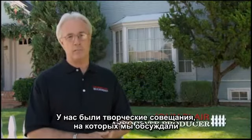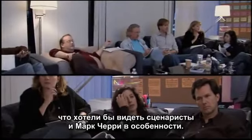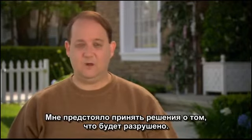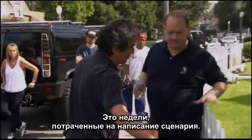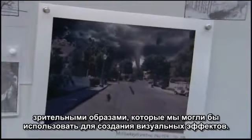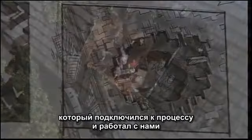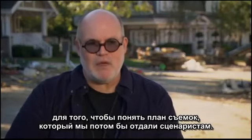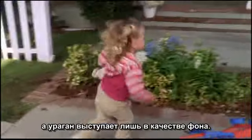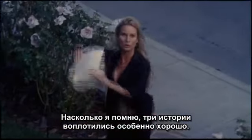We have had creative meetings where we have a basic concept of what the creative department wants to see and the writers want to see, and Mark Cherry in particular. I was having to make decisions about what would be destroyed weeks in advance of writing the script. We've hired a storyboard artist who's starting to conceptualize the visuals that we can use and create our visual effects from. A wonderful illustrator came in and worked with us to conceive ideas that we would pitch back to the writers. What the episode is really about is the personal stories that are happening. The tornado is just a backdrop. And as I recall, we had 3 of the stories down pretty well.